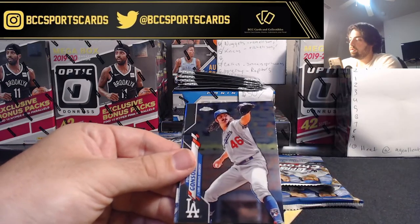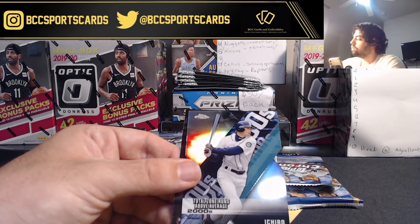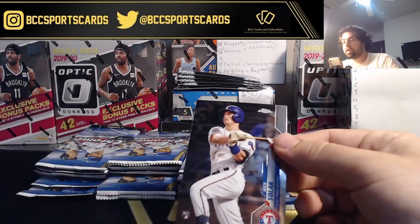Belt. Gonsolin. 2000s Ichiro. And then Nick Sovak.